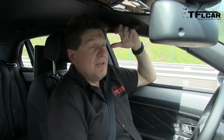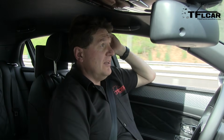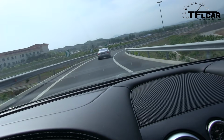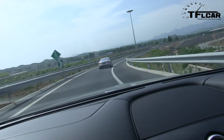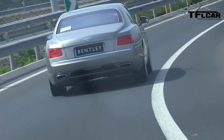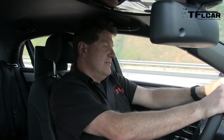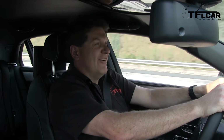All right guys, this is definitely a bucket list item. I'm in China on the highway cruising down to Beijing in what is here a $500,000 car with the cooled seats on, hand-stitched leather, a serene torque monster of a vehicle. I guess I can check that one off my list, and I owe it all to you for watching.